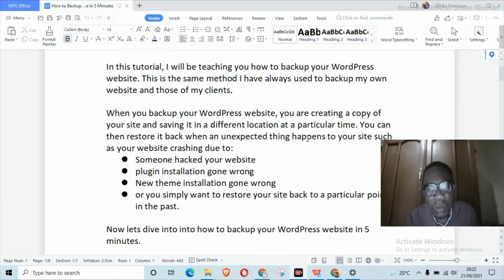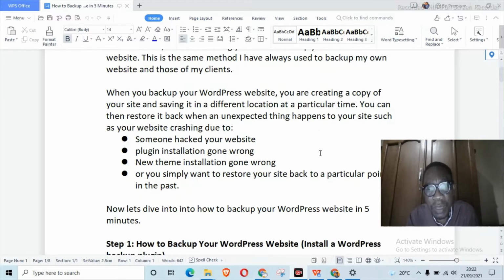because when you back up your website, you're creating a copy of your site and saving it in a different location at a particular point in time. Now, you can restore this backup when an unexpected thing happens to your site in the future. Things that can happen may crash your site, so you need to look back at the backup you created and upload it back to your website to make it work again.